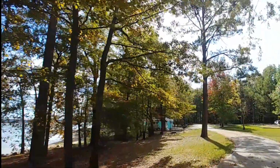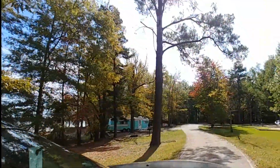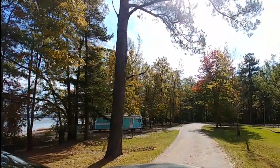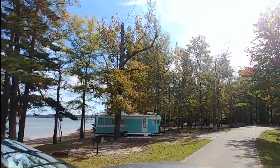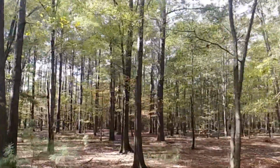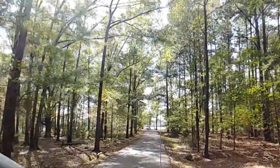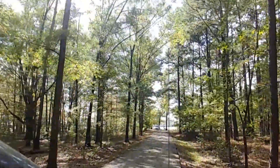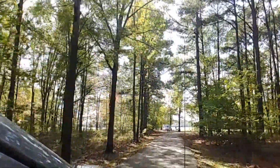And there we are. And we're on site 31. Very nice. I love that the colors are turning. It's very woody here. Nice forest. Oh, honey. Somebody set up on that little site right there. That's a pull-through right there.